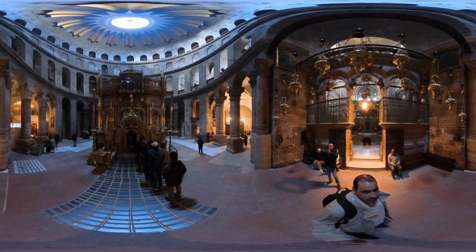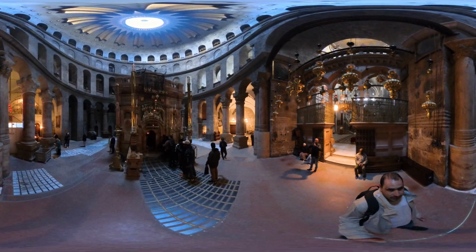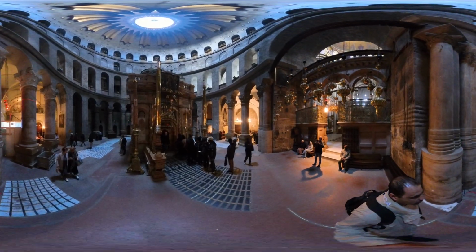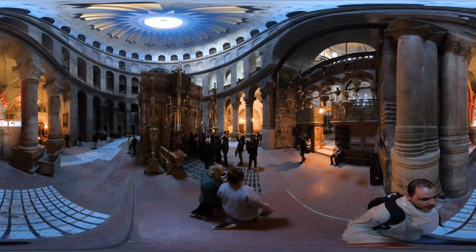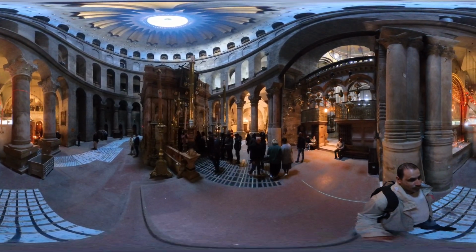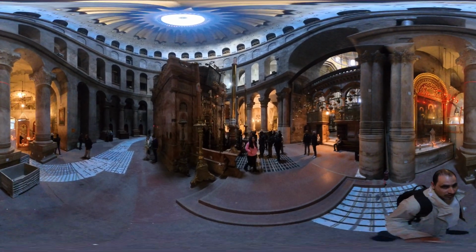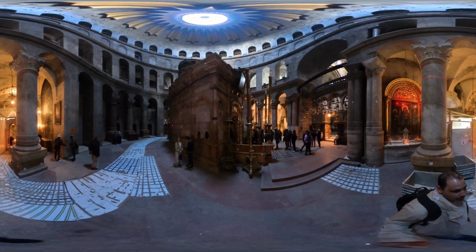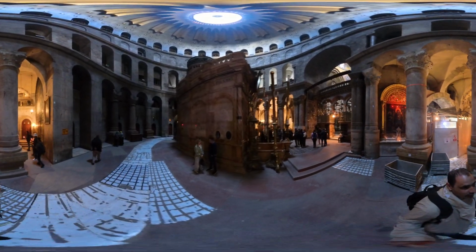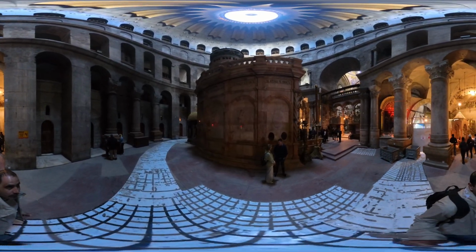This edicule is here from 1810, and this is not the first one, because in the year 1808 there was a big fire that destroyed the whole church, and then the previous one was replaced with this one. Also, the columns we are seeing around it were damaged and destroyed, and then they were replaced in 1810 after the Great Fire that happened here in 1808.